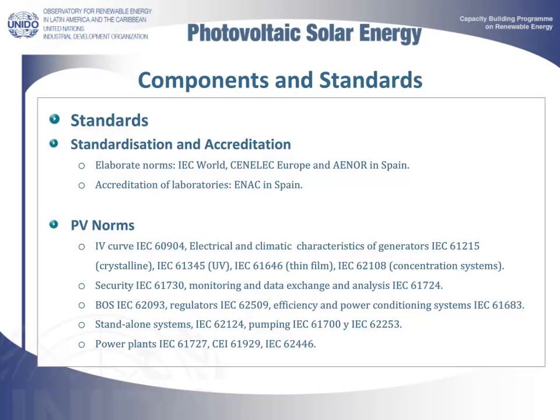Photovoltaic standards. The main rules affecting solar photovoltaics are: for current voltage curves, the IEC 60904; electrical and climatic characteristics of crystalline generators, IEC 61215 and IEC 61345 for ultraviolet resistance; for thin film technologies, IEC 61646 and IEC 62108 for concentration systems. The safety standard is IEC 61730, and for monitoring and data exchange, it is IEC 61724.